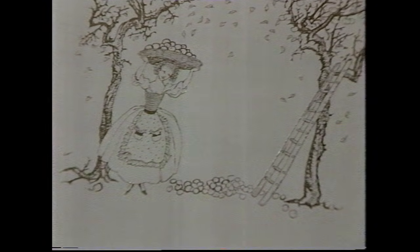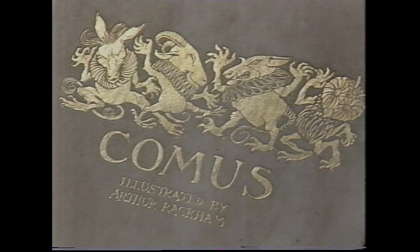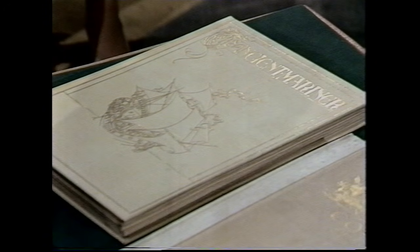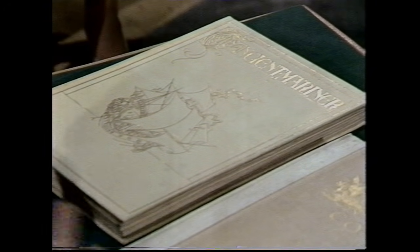I would say the Dish of Apples is worth 100, 150 pounds. The Comus, obviously 200, 250, that sort of region. But the Ancient Mariner, I would say around 400, 450 pounds.